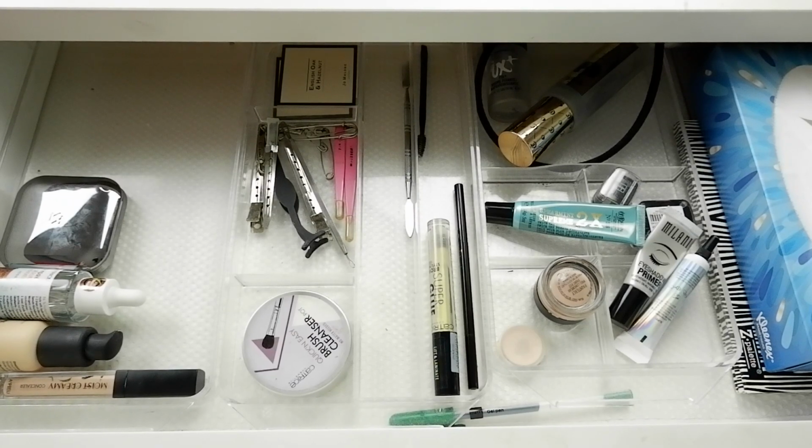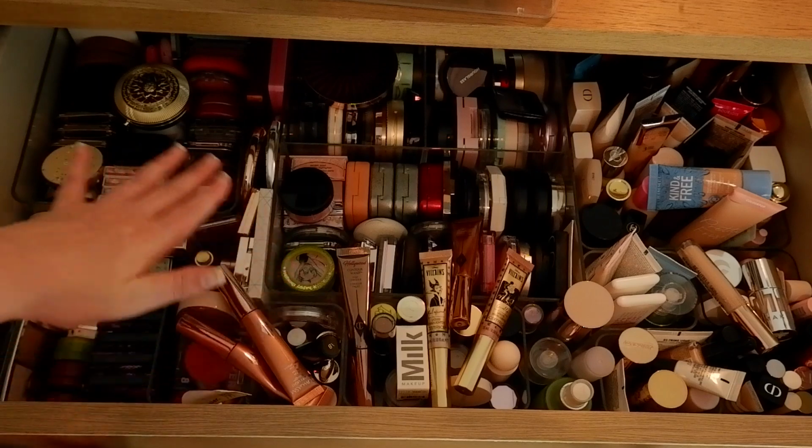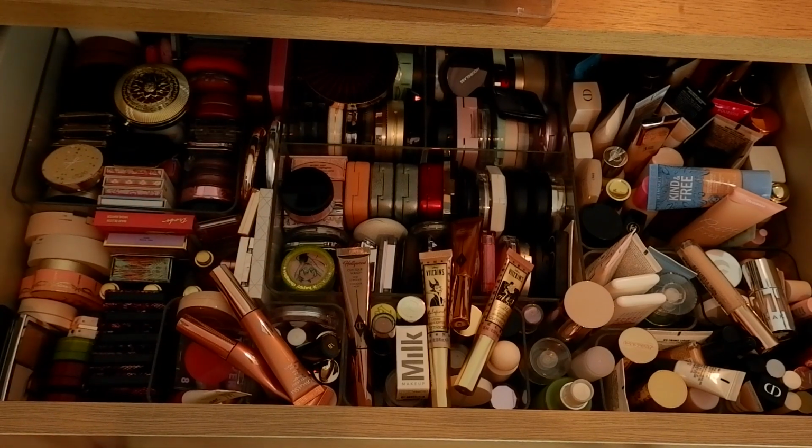So let's see if we can go inside of my makeup drawers and film the second part of this video. Okay, so I've turned on all the lights I could possibly turn on in order to be able to film in this drawer, so I hope the focus stays like this.